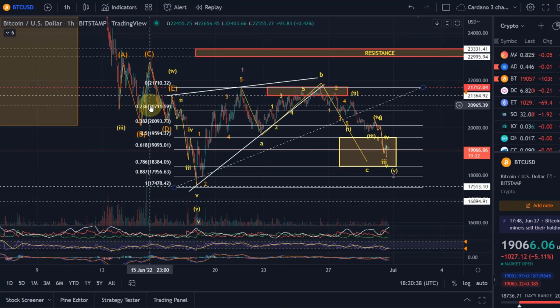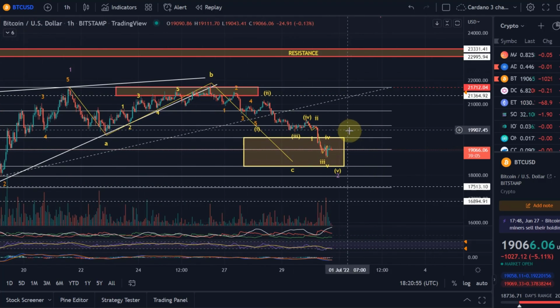So on the Bitcoin chart here, we have come down today to the 19K level. That was one of the target levels that I gave you earlier today. Yeah, we found support at this $19,000 level. You can see how relevant it is. So we are currently exactly there.